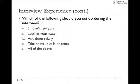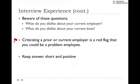Great. Which of the following should you not do during the interview? A, smoke, chew gum. B, look at your watch. C, ask about salary. D, make calls or texts. Or E, all of the above. Obviously the answer is all of the above, but believe it or not, people do these things in interviews every day. And none of them are acceptable, and they all give negative statements about your professional behavior. So just some interview questions to be aware of and to prepare for.